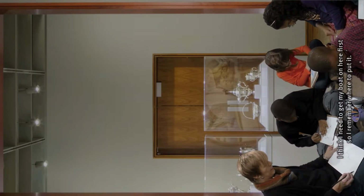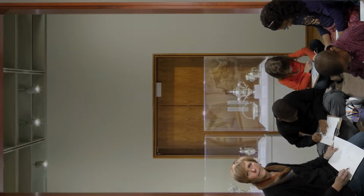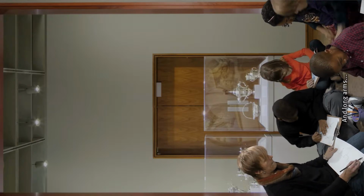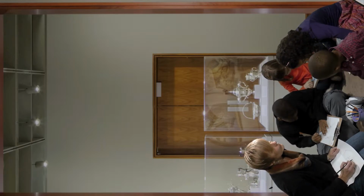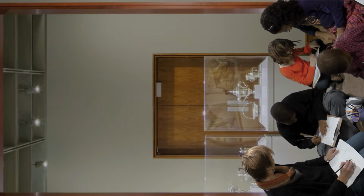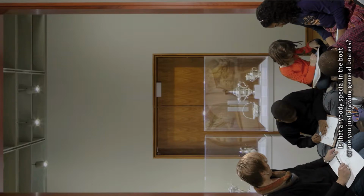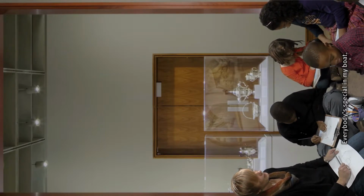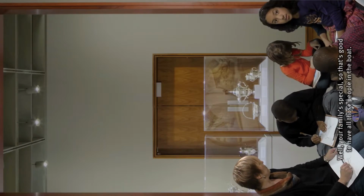I think I need to get my boat on here first so I remember where to put it. Here's my brother. Here's my baby. Is anybody special in the boat, or are you just drawing general boaters? Everybody's special in my boat. Oh, well, your family's special, so that's good to have all those people in the boat.